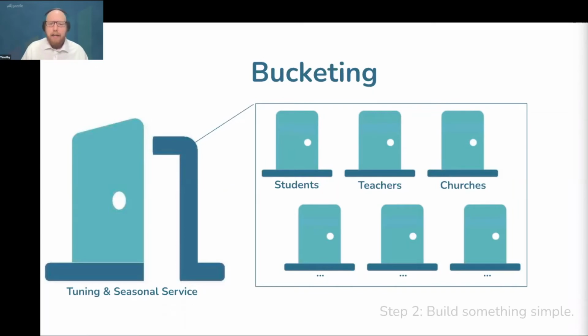But instead of saying, tuning a seasonal service for the general customer, you say, in your students bucket, we offer this tuning a seasonal service for piano students. And then you customize the words a little bit in the pictures to show students instead of piano teachers. And for your piano teacher bucket, that's perceived customization. It's just, we offer tuning a seasonal service for piano teachers.